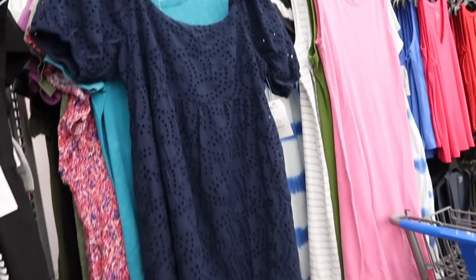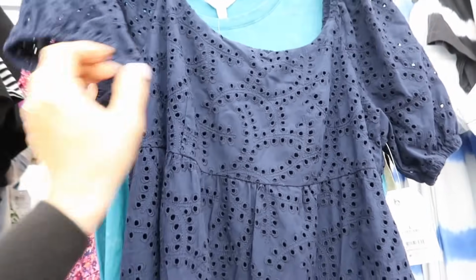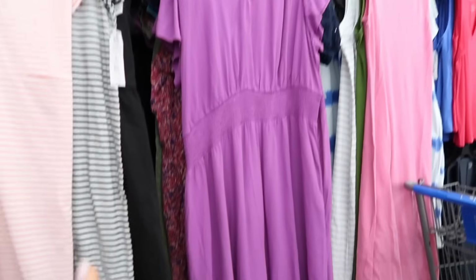New eyelet dress from Free Assembly. So this one has a little bit of a square neckline. It has the oversized puff sleeve, seam detail under the bust, flows out, and then the seam fit through the back. New dress from Time and True.